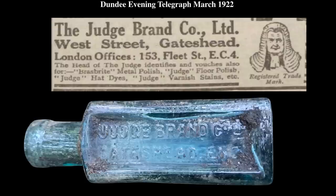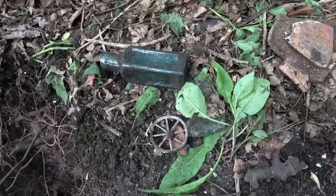Hat polish. Now people polish their hats. We haven't quite figured out what kind of hat you need to polish. But there's a lot of those bottles, so clearly they were doing a lot of hat polishing. Clearly.